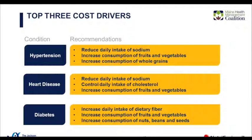So the top 3 cost drivers were hypertension, heart disease, and diabetes. Now, we all can lead an active lifestyle, as you heard Tom say, but unless we control what goes inside our bodies, you really cannot control these conditions very effectively. So based on academic research, for any hypertensive population, the first and foremost thing is they need to control their sodium intake, and they need to start eating more fresh fruits and vegetables. For heart disease, sodium as well as cholesterol intake has to be controlled. For diabetes, if you control your dietary fiber intake, that reduces the increase in blood glucose level because consumption of sugar takes place over a longer period of time. So these are the key components we are trying to focus on to see if we can create some dietary behavior changes among the employee population, so that we can see some meaningful outcomes for these 3 conditions, which are the key cost drivers for Jackson Labs.